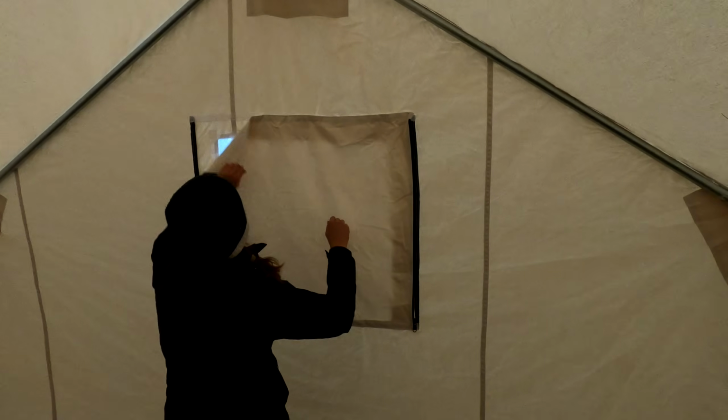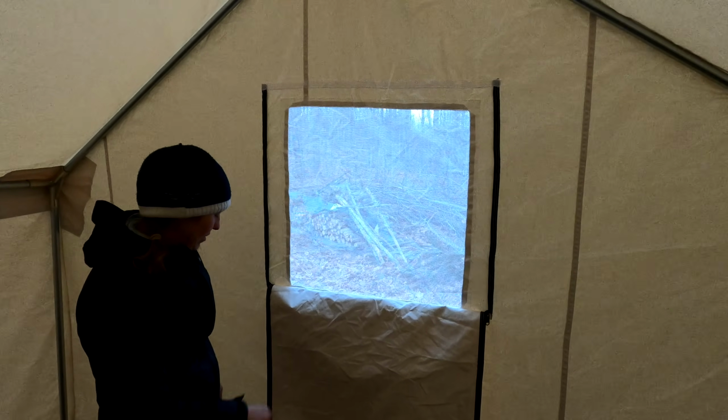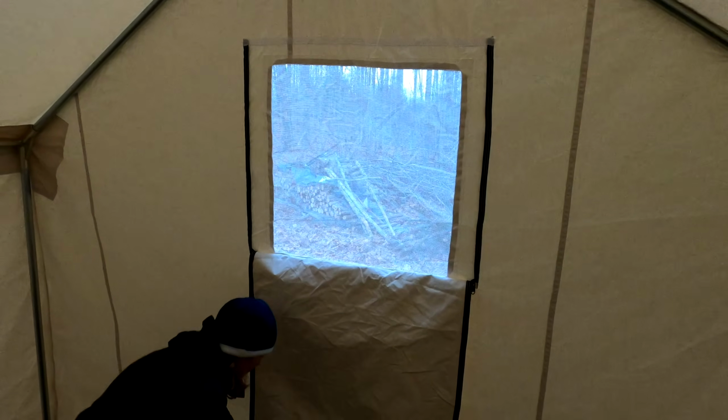Windows fold down to get the screen door. Nice. The only option with the screen door is also the windows. You are a cocky little thing.